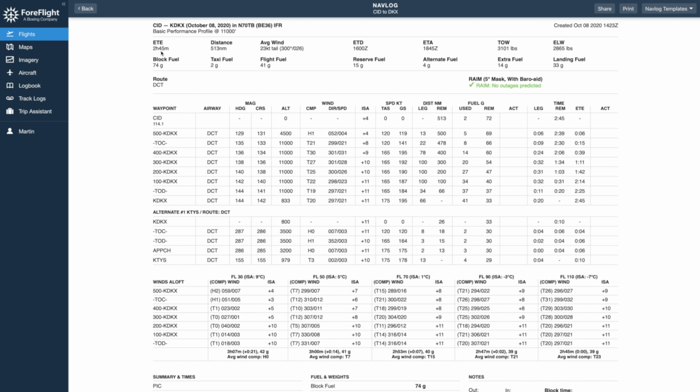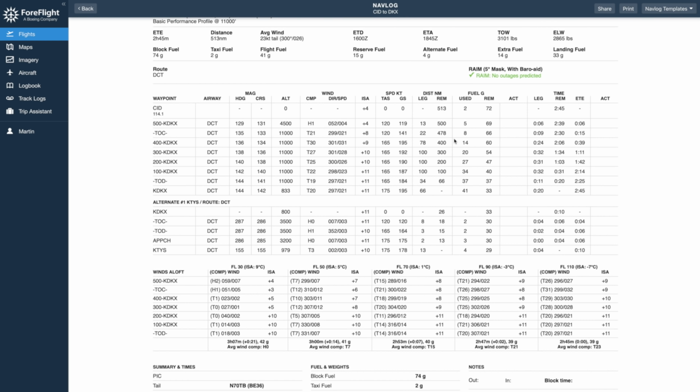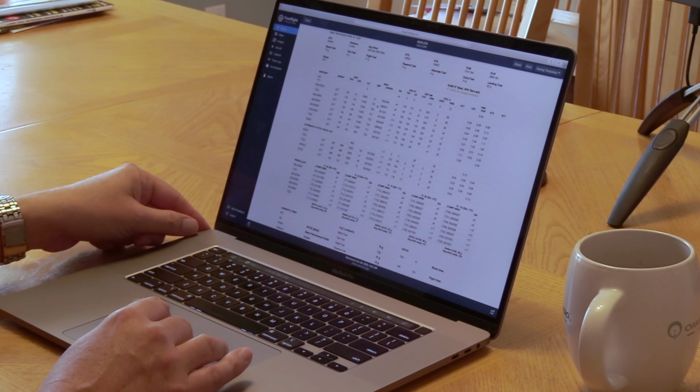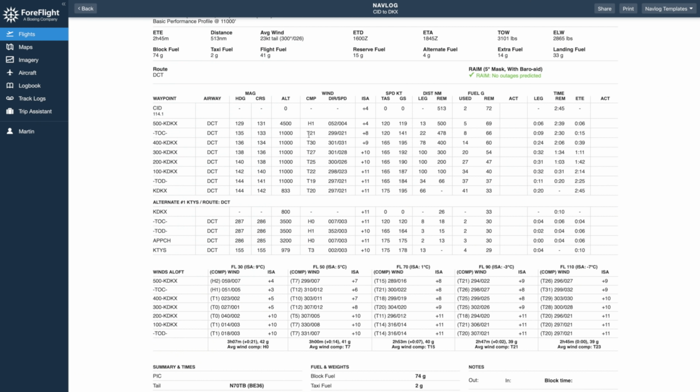And it looks like the tailwind's diminishing a little bit over time, so 2:45 now. There's really not a whole lot of information here on this nav log for a direct flight. We're going from Cedar Rapids to Knoxville, and every 100 miles there's a line where it shows me at what altitude I'll be, what the wind is going to be. It's a tailwind component in each case, up to 30 knots, and then getting lower as we get closer to Knoxville.